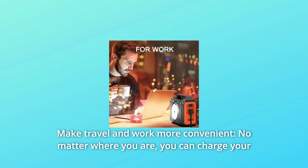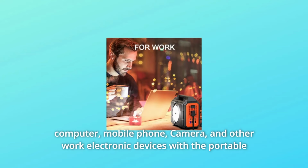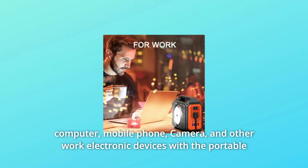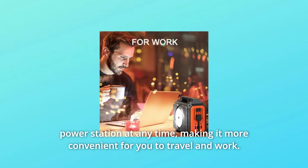Number 3. Make travel and work more convenient. No matter where you are, you can charge your computer, mobile phone, camera, and other work electronic devices with the portable power station at any time, making it more convenient for you to travel and work.